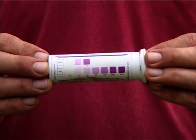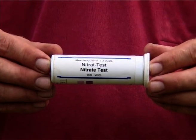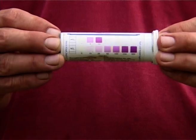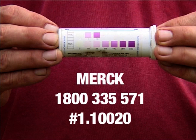First, you will need to buy nitrate test strips. A commonly used nitrate test strip is made by a company called Merck. You can get the strips by calling Merck on 1800 335 571 and ask to order nitrate test strips 10020.